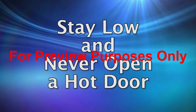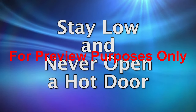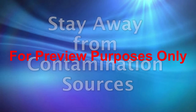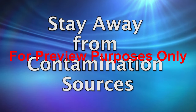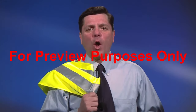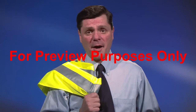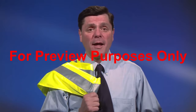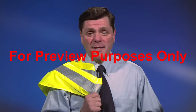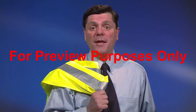In a fire, stay low to avoid heat and smoke. Never open a hot door. If hazardous materials are involved, stay upwind and upstream from the source of contamination. Emergencies are always unpredictable, but if we prepare for them ahead of time, understand the role we play in an evacuation, and carry it out, we can still go home safe at the end of the day.